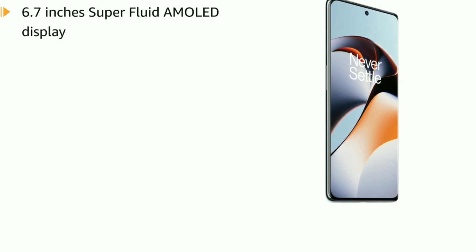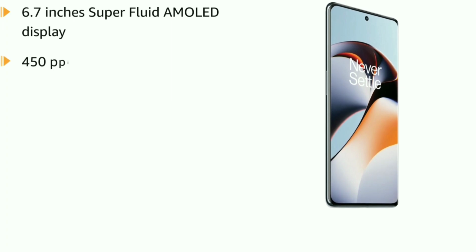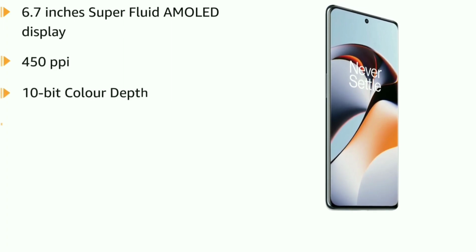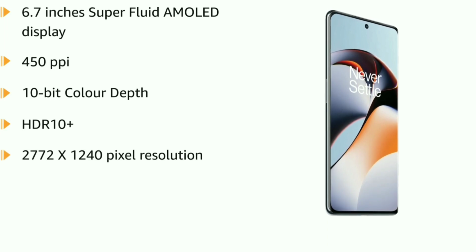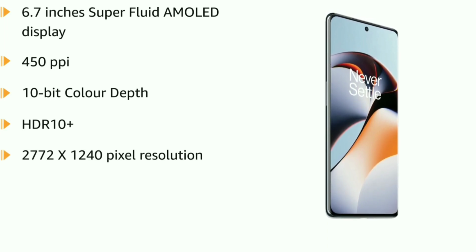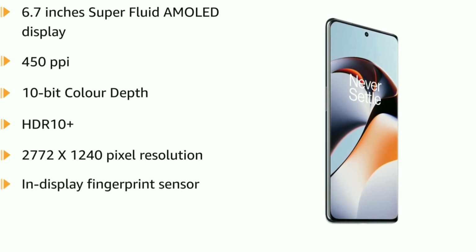Now let us look at its 6.7 inches Super Fluid AMOLED display for cinematic viewing. It has 450 pixels per inch, 10-bit color depth, HDR10 Plus and 2772 by 1240 pixel resolution to ensure vibrant visuals. It comes with an in-display fingerprint sensor.